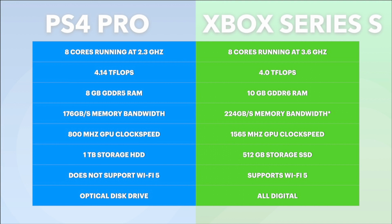Now, all of the 8 GB of RAM, you have them running at 176 GB per second. That's the memory bandwidth that you get on the PS4 Pro. And you also have an additional GB, because you have that to run all your operating system and the other apps that are on the PS4 Pro.